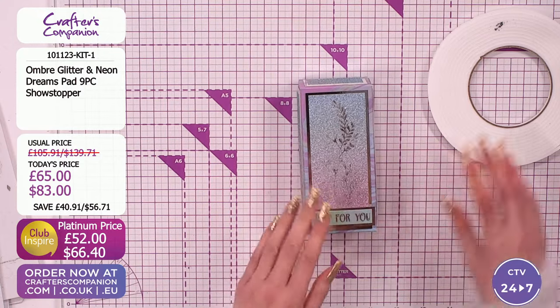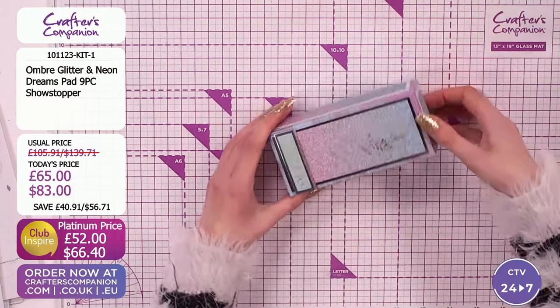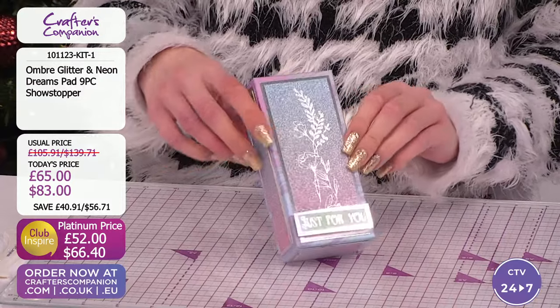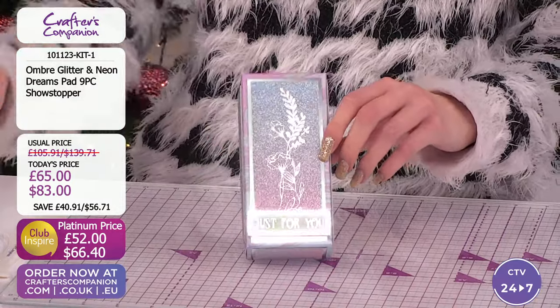A very simple, quick and easy box. But it's all about those absolutely fantastic card pads. And of course, those amazing foil transfers as well. Awesome. Brilliant. Thank you for that one, Lily.